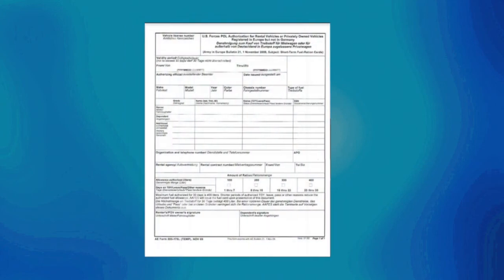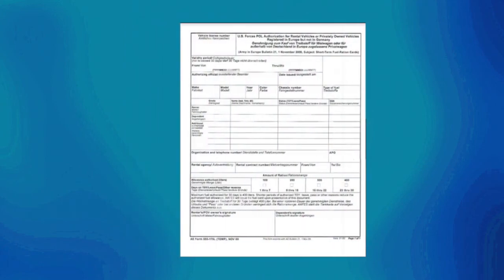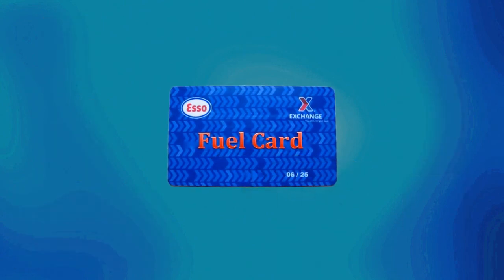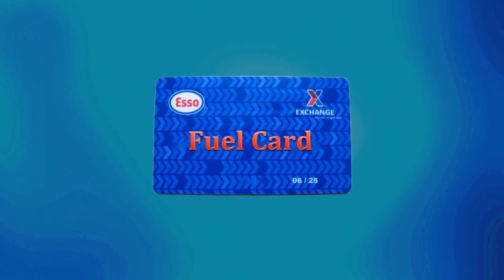After you get your AE Form 550-175L, take the form, vehicle registration, and ID to the on-base gas station to get your short-term fuel card. Now that you have your fuel card, drive safely and enjoy your stay in Germany.